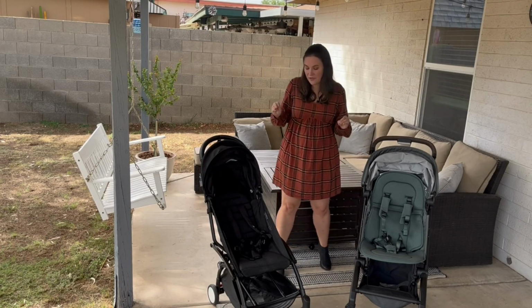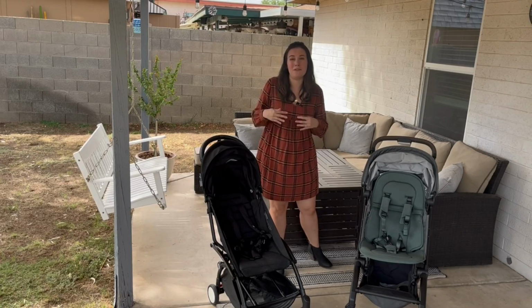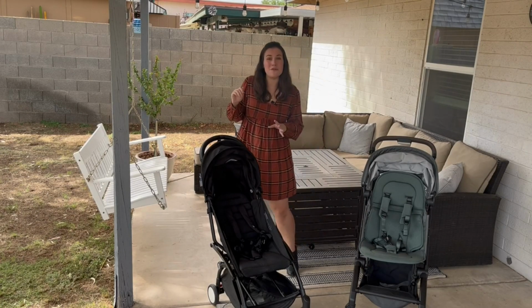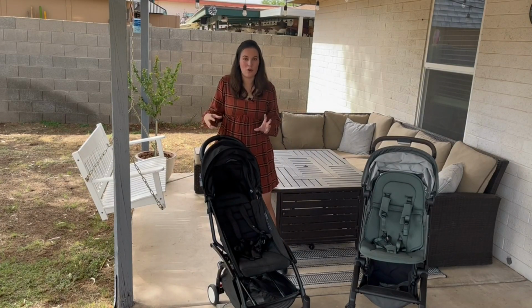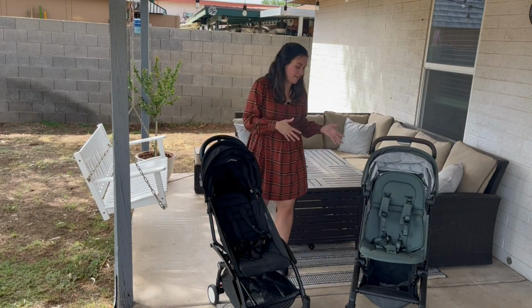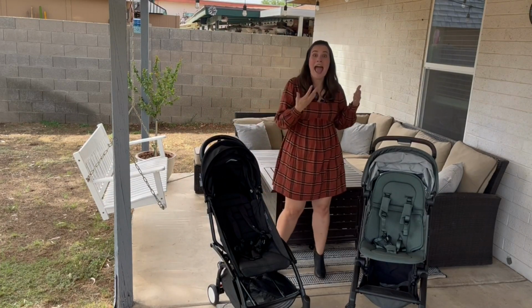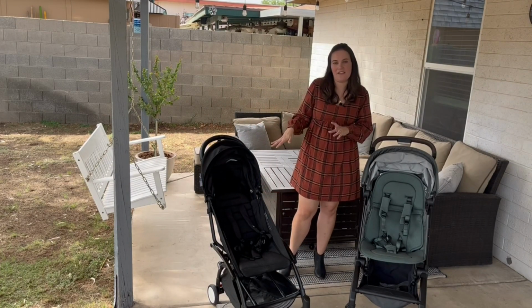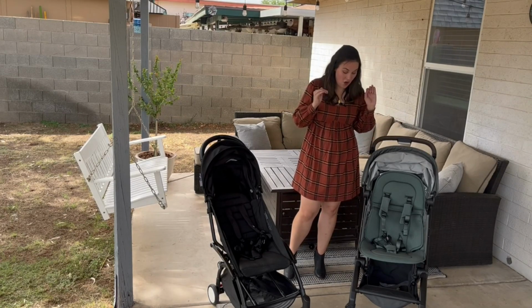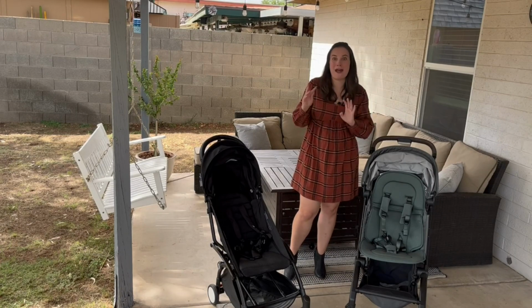In regards to the other features, very similar. They both sell a rain cover and things like that, but I will say the Yo-Yo has a really unique second stroller that can connect, making it a double and then can hang on the handlebar that the Joolz doesn't have, but the Joolz does have some added accessories that you're not seeing on the Yo-Yo just because it is a newer stroller. I also do love the car seat adapters on the Joolz Aer better than the Yo-Yo.